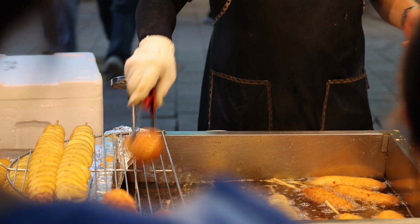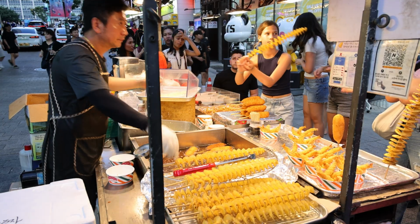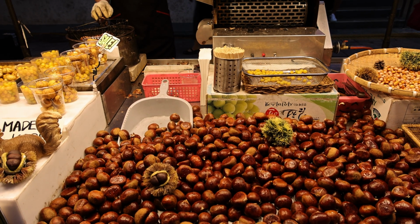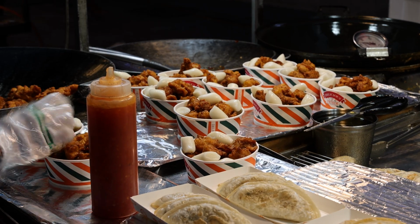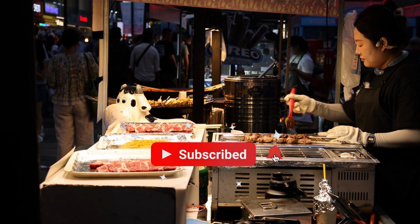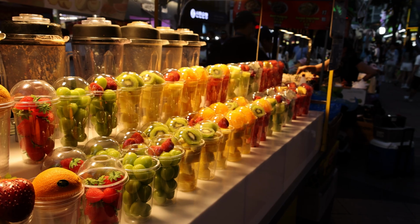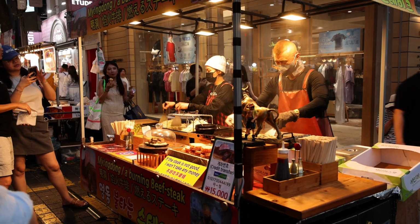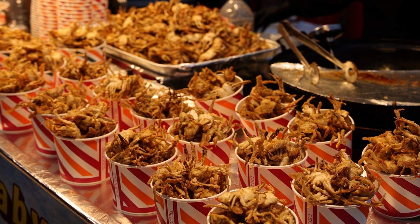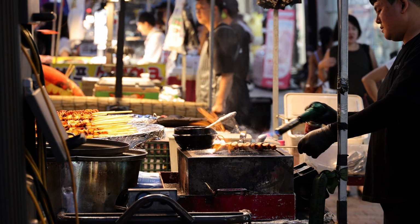When night falls, Myeong-dong transforms into a vibrant food market. The streets are filled with people eager to try all kinds of street food. From spicy food to sweet food, fried chicken skewers, seafood pancakes, and more. The variety is amazing, and the prices are very affordable, usually just a few dollars per snack. The smell, the light, and the energy make it a must-visit spot for anyone wanting to experience Seoul's nightlife and food culture.